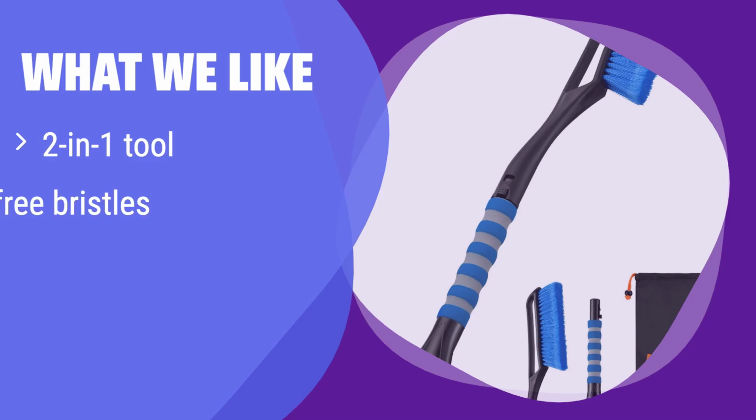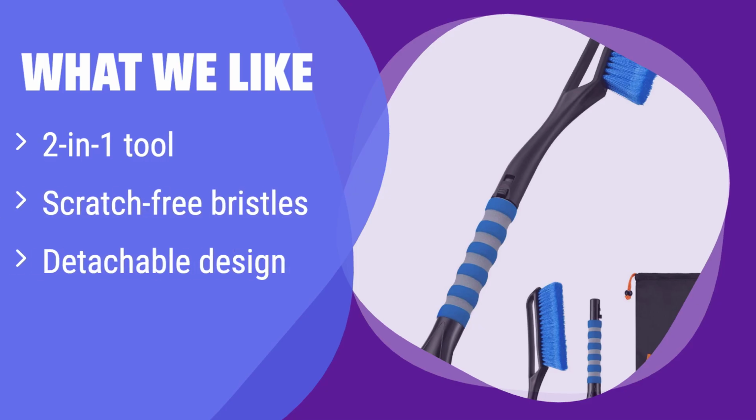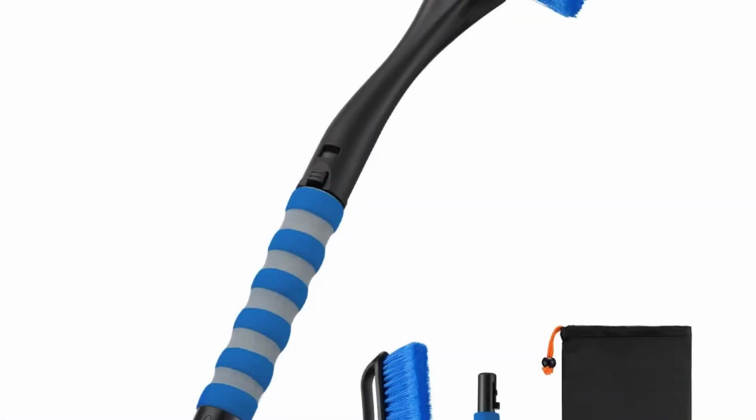What we like. This 2-in-1 tool makes winter car clearing a breeze, combining a brush and scraper for efficient snow and ice removal. Its specially designed bristles are gentle on your vehicle's paint, ensuring no scratches. If you live in a snowy region and need a durable, safe, and easy-to-store solution for winter mornings, this will be your go-to. What people say.